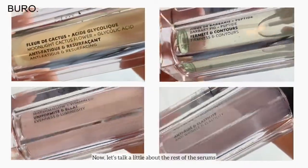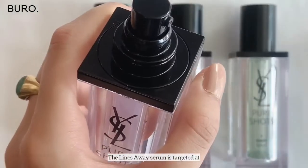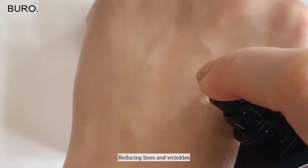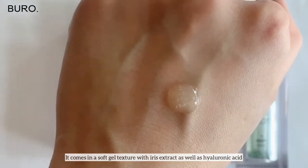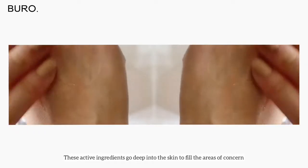Now let's talk a little about the rest of the serums. The Lines Away serum is targeted at, yep, you guessed it, reducing lines and wrinkles. It comes in a soft gel texture with iris extract as well as hyaluronic acid. These active ingredients go deep into the skin to fill the areas of concern.